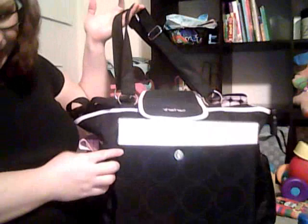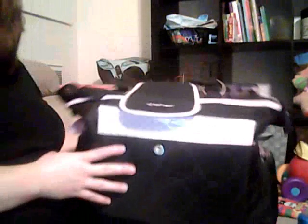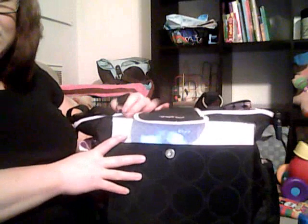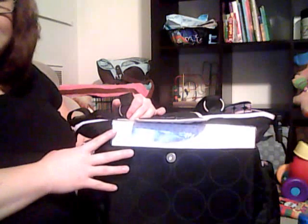So I got a new diaper bag. I tried to go as gender neutral as possible. This is a Carter's, and for the majority of it, it is black, but this is pink around here. And this is huge compared to the diaper bag that I'm currently using, just because I'm going to have stuff for two kids in here. So I'm going to have Cadence's stuff and then my son's stuff.